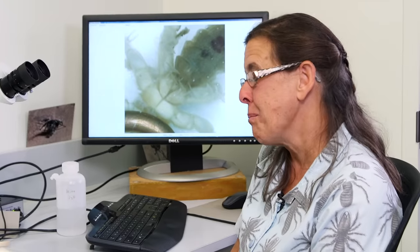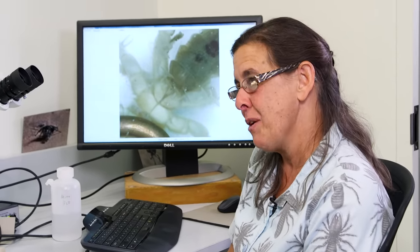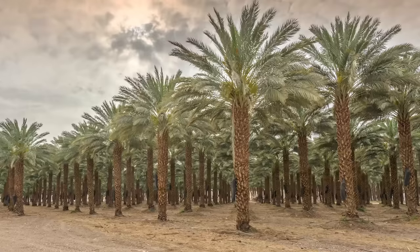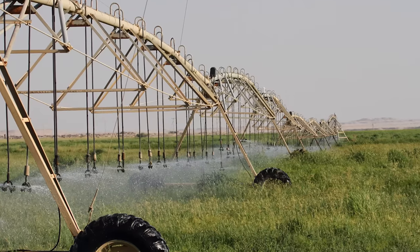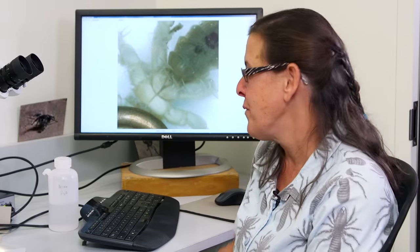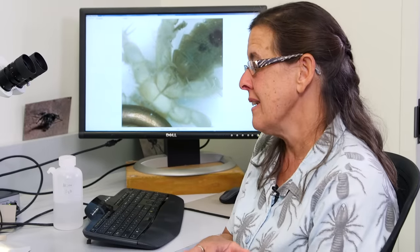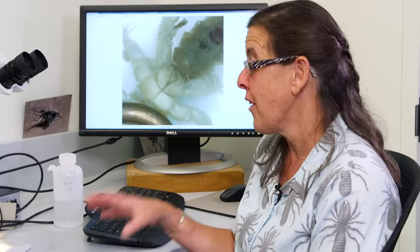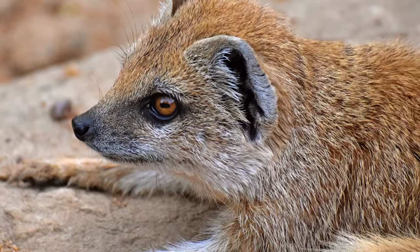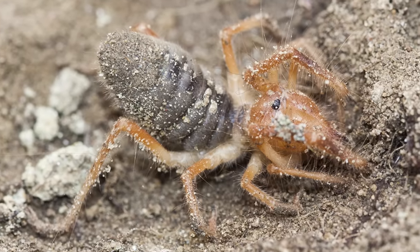What we do know is they're important predators in very dry, xeric desert environments. Deserts worldwide are habitats that are at risk from agriculture, from irrigation, from development. These top predators, like the solifugids and like scorpions, are important in controlling the insect populations that exist in the desert. They're also important food. Desert-adapted birds, mammals, and reptiles use solifugids as an important food item.